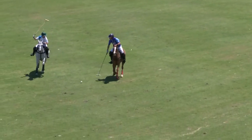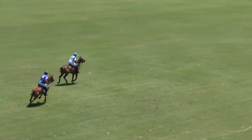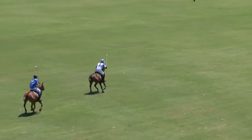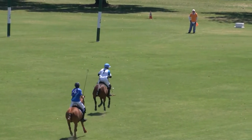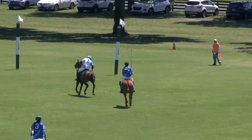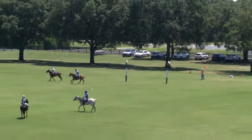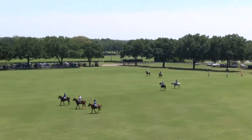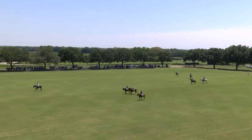Here comes Gobin. But Paige picks his pocket and goes the opposite way to Roberto Navaja. And now here comes Navaja. He has an opportunity. Paige is going to take the opportunity. There's 30 seconds. Roberto Navaja taps it in between the uprights, and it is halftime, and we're going to end on the highest of highest notes with Team Aviv putting it between the uprights for goal.